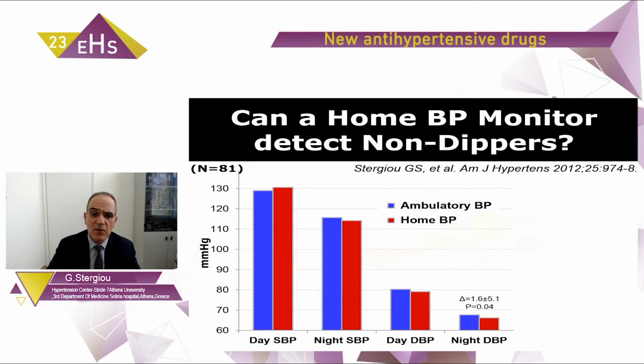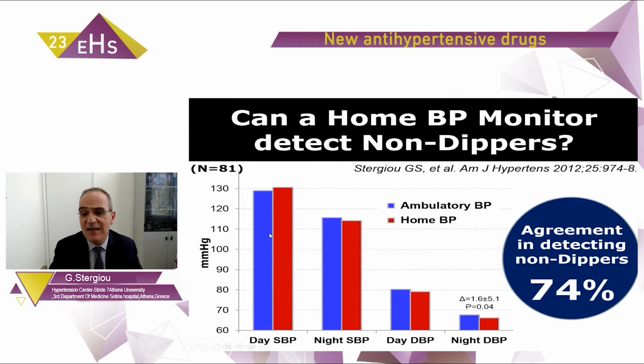Here is a study where we compared an ambulatory monitor, 24-hour ABPM, and also a home monitor with software able to take nighttime readings during sleep. And you can see daytime and nighttime blood pressure were similar, and there was agreement between the two methods, ambulatory and home, in detecting non-dippers at about 74%. I remind you here that even if you do ABPM twice, the reproducibility of the method is about 70%, which means the agreement between the two methods is excellent.